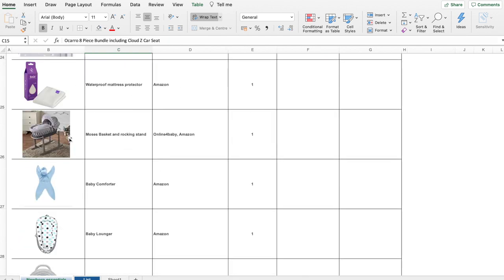This is a Moses basket, but it has a rocking stand that you can also lock so that it doesn't rock all the time. When you have the baby in the living room or even in the dining room, when you are away in the kitchen doing something else and you want your baby somewhere near you that you can see, then it's best to have a Moses basket.